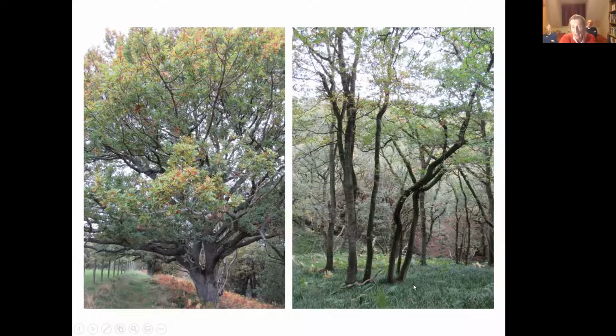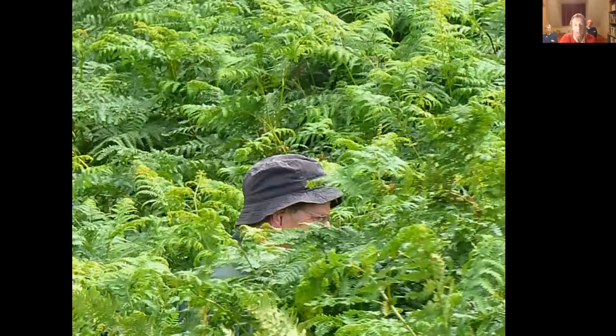You'll see underneath it's mainly Luzula sylvatica, which is wood rush, which makes a kind of carpet. So regeneration is not easy, and it's not made easy by the number of roe deer. We've got a lot of roe deer there, but it's still very attractive. But you won't see any bracken under the trees, whereas if you go a bit further, you'll see a lot of bracken, and that's one of our problems.